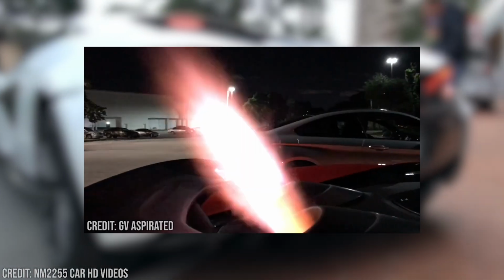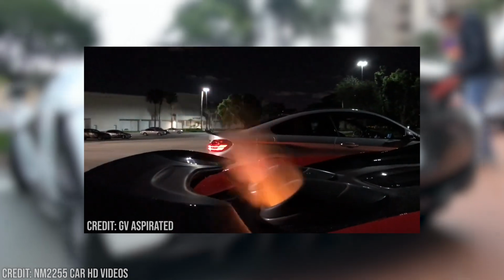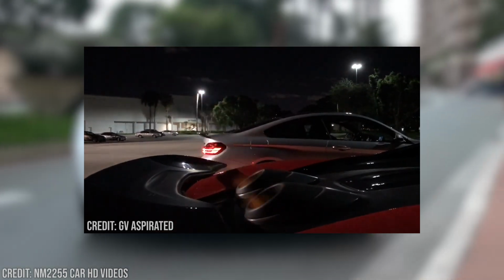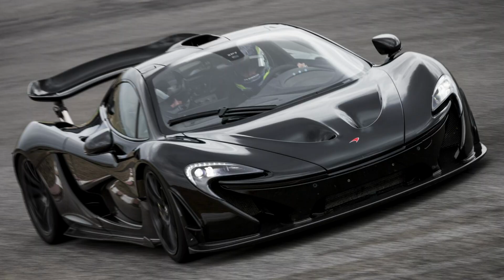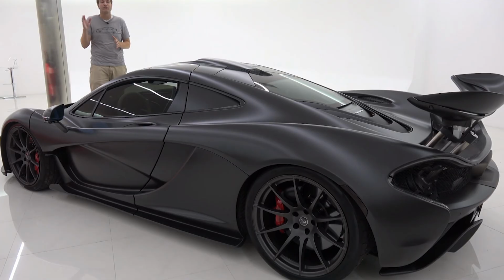Mine, personally, is the 600LT. I think it looks beautiful. I love everything about it. The top-mounted exhaust is crazy, and when you see that thing shoot flames, it is even crazier, especially when it can shoot those flames stock. Of course, that's for the ones that you see on the road. My actual favorite is the McLaren P1. And of course, if money wasn't an issue, I would love to own one of those.